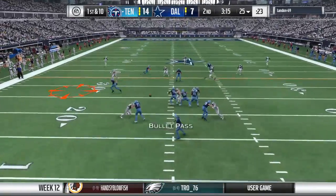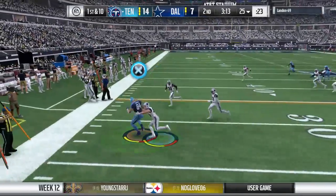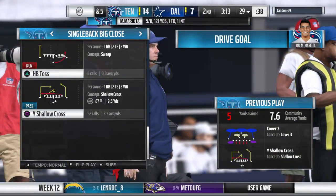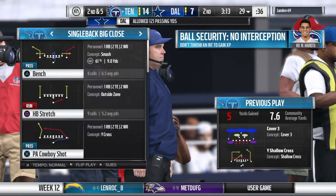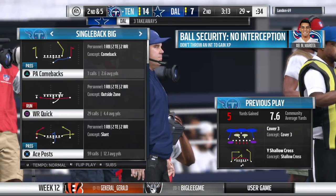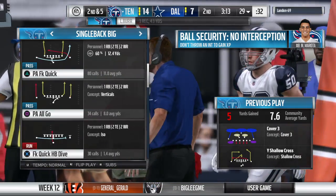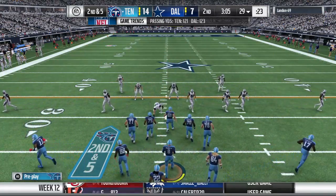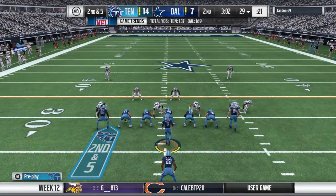Following the interception here, Mariota. It's a short one, complete to his tight end. 5 yards on the catch brings up second down. And there's another completion to the tight end. And let's face it, it is hard to overthrow a 6'6" target. It is indeed. Quarterbacks like their speed guys. They like that huge 6'6" target that they've got in him.